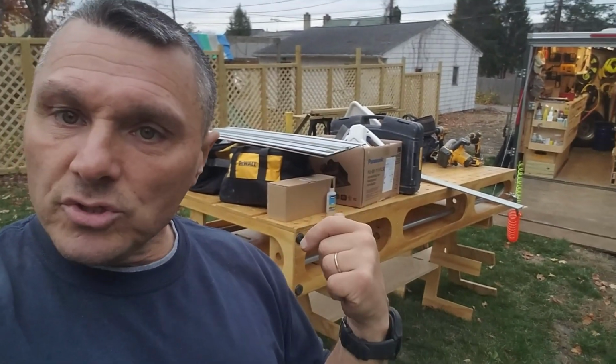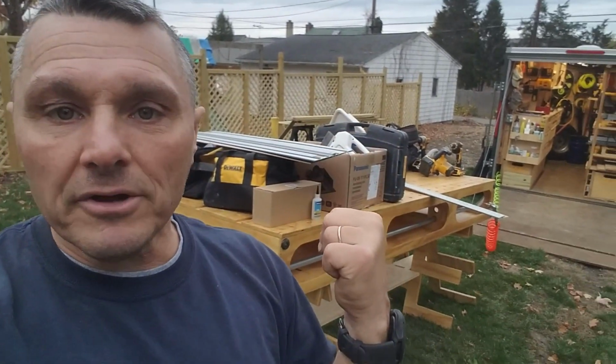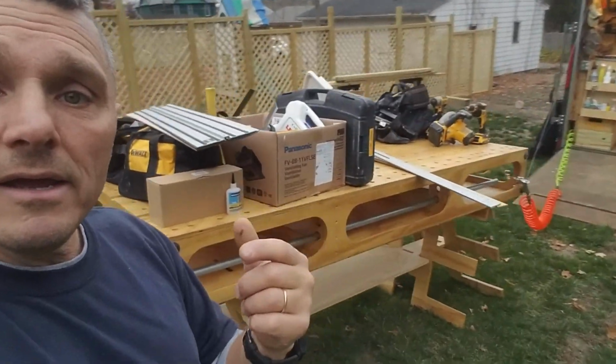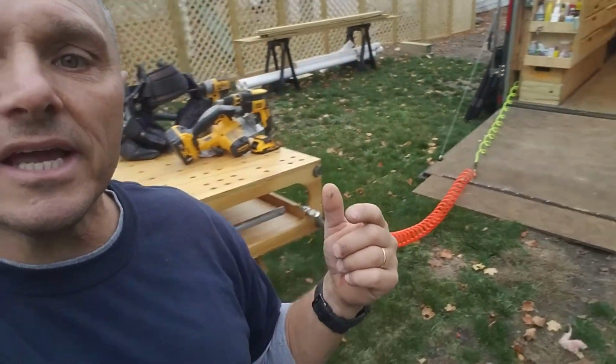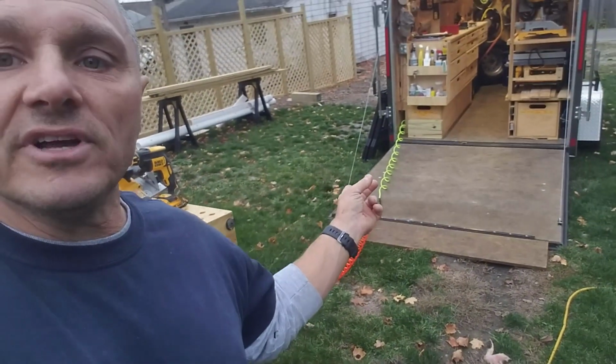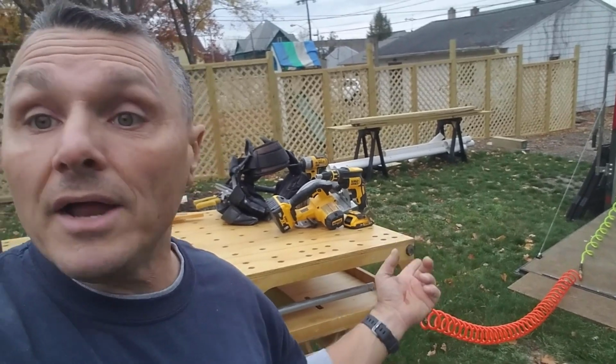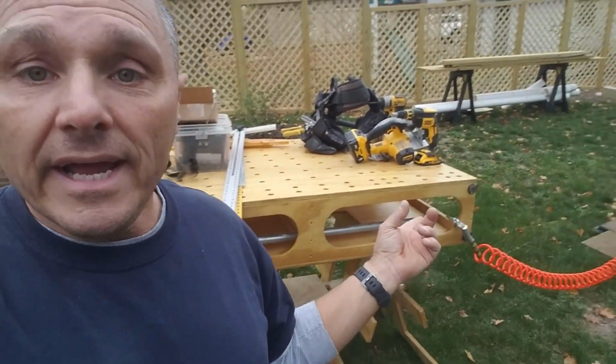So anyway, here are all the tools that came from upstairs, brought them down here, and I have everything fired up. I actually pulled my coil out. I added my second coil. So there's the Flexzilla, and here's this old extra coil that I used to have. That was my original coil until Ron recommended the Flexzilla. So I have that. And then this just extends out, and I've got my air ready to go.